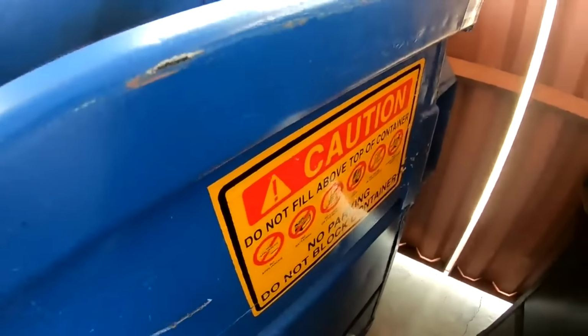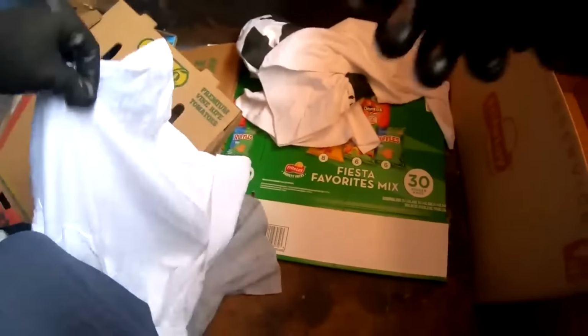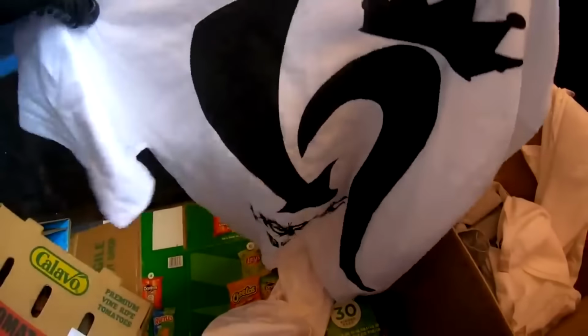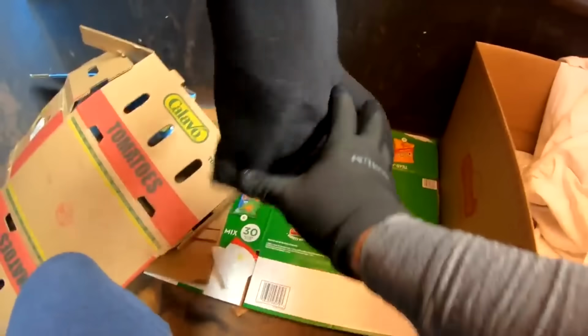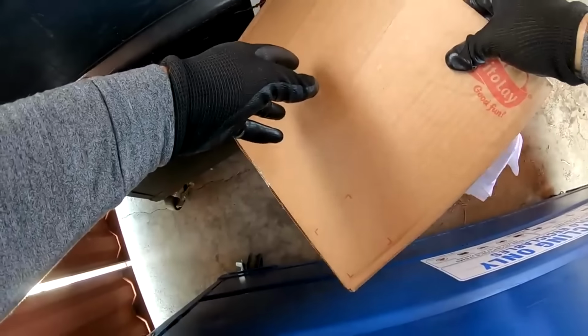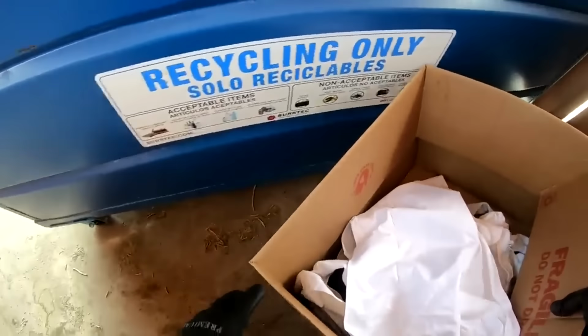I see some clothing there. Well, let me get inside. Look at this, guys. Well, I can donate all this. There's another one right here. Blessed day, guys. All right, we're gonna go to the next one now. Let's go.